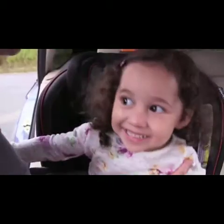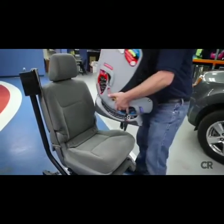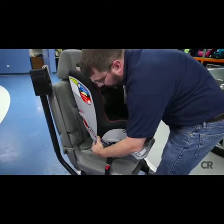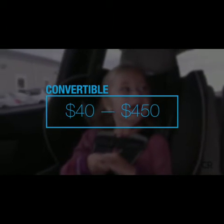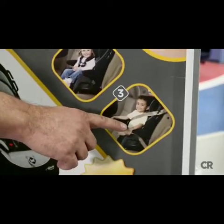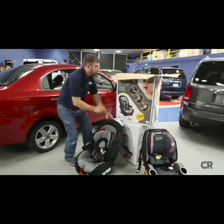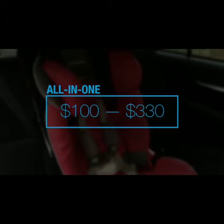When your child meets the requirements for age, weight, and height, a convertible seat can be turned around and installed in the forward-facing direction until a child is ready for a booster. Convertible seats range from $40 to $450. Another kind of seat, called all-in-ones, can go from birth to booster, which makes them tempting in terms of value, but our testing has found they don't do any one task especially well. All-in-ones range from $100 to $330.